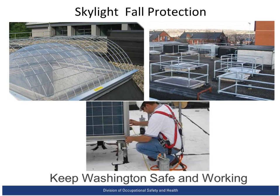The employer was cited for not conducting a hazard assessment of working on a roof with unprotected skylights, for not providing their employees with appropriate fall protection equipment, and for not training them on the use of that equipment. Although the company had purchased fall protection gear, its use was not enforced.